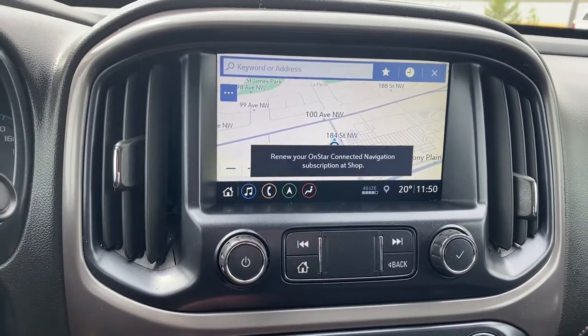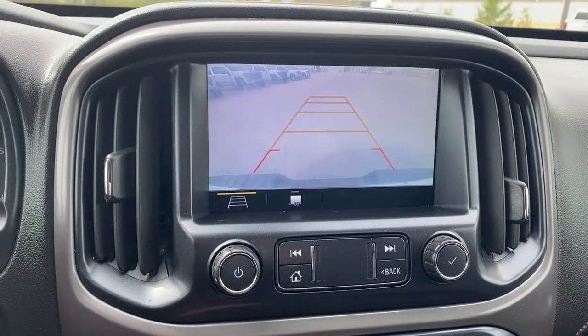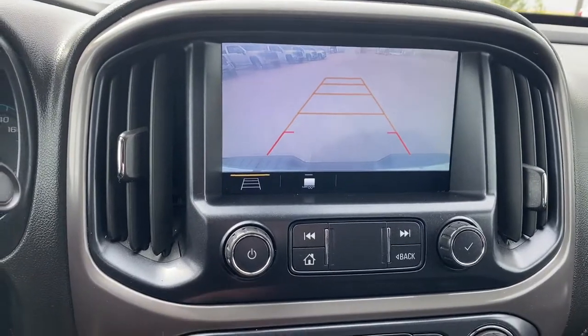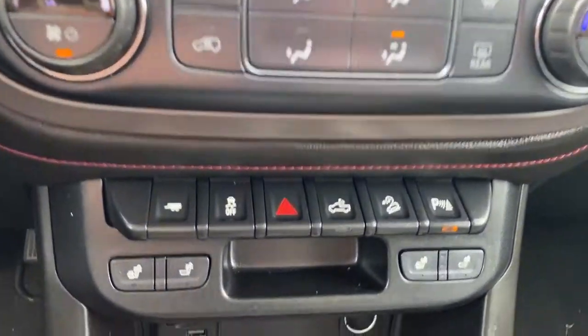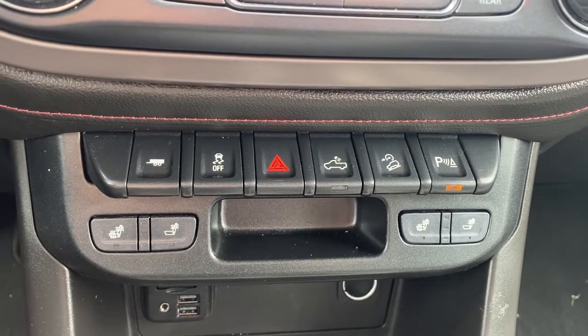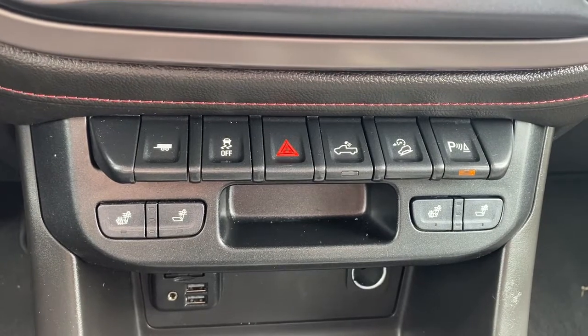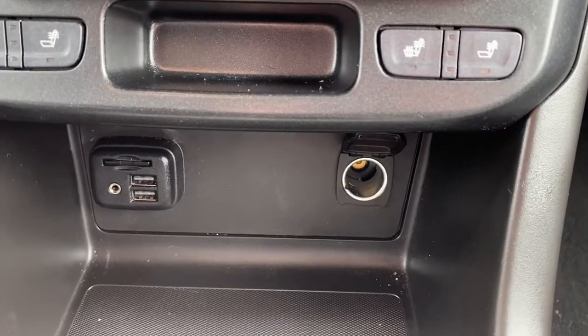and it doubles as our backup camera. We're able to turn the guidance off or back on. Our climate control buttons with air conditioning, trailer mode, traction control, hazard lights, box lighting, hill descent control, park assist, heated front seats, some USB ports and power plug-ins.